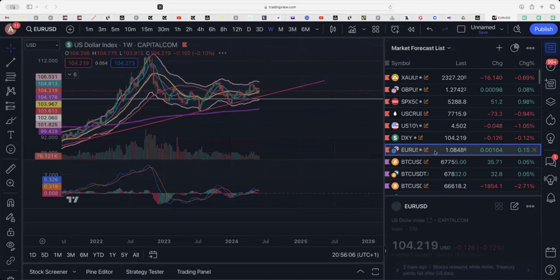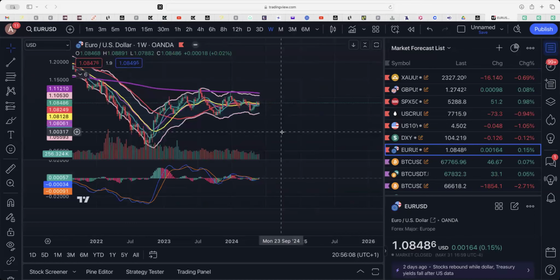Let's look at EURUSD. We expect a rise in the EURUSD. Energy flow is to the upside, so we expect it to continue to go up to 1.085, which is about here, somewhere there. That's where we expect it to rise to. So that's for next week.